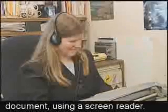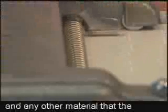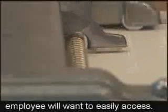Jill places a pair of headphones over her ears. Braille can also be used to label objects such as file folders and any other material that the employee will want to easily access. Jill uses a braille writer.